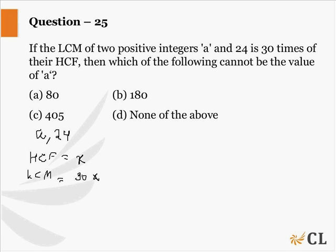Okay. Now we know the property that the first number into the second number will be equal to the product of their HCF and LCM. So we can simply say that A into 24 will be equal to 30 into X square, HCF into LCM. Right. This gives you 4 by 5 of A will be equal to X square. Are we clear with this part?